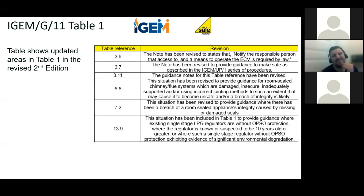There's some guidance on classifying damaged seals in 7.2, and 13.9 is about inspecting LPG regulators without overpressure shut-off devices. The LPG industry put out a statement saying that regulators over 10 years ought to be changed. So it's just highlighting those points within the document.